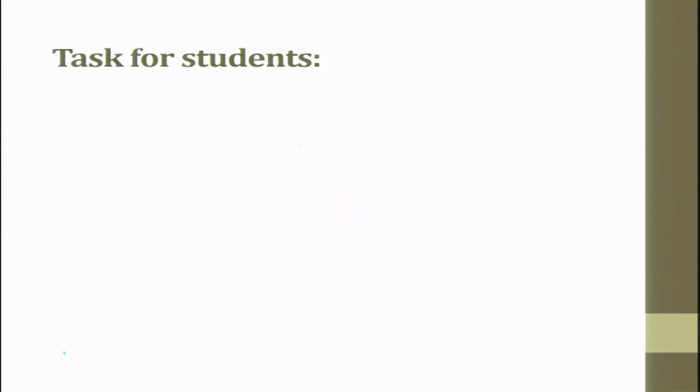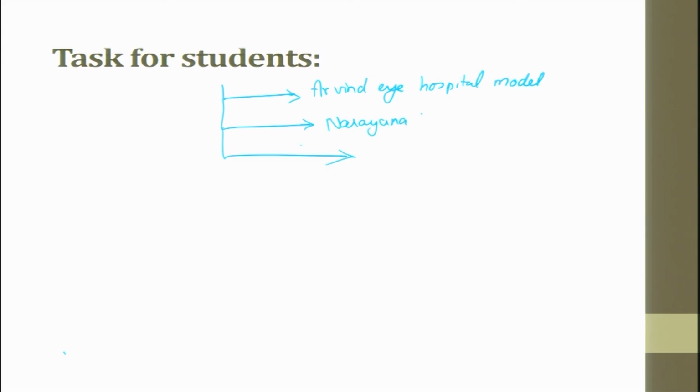So the task for the students is that they are required to make or study 3 case studies. One is the Aravind Eye Hospital model, which is a very successful frugal innovation model. There are many, but I am just giving you 3 cases. The next one is Narayana Heart Center, it is called Narayana Hridayalaya.